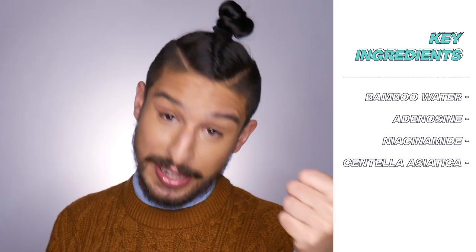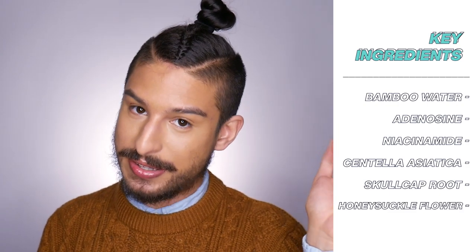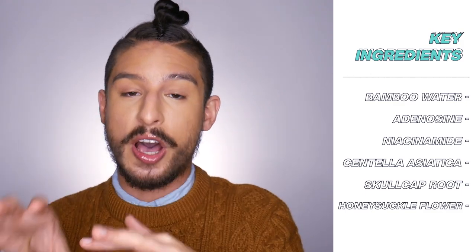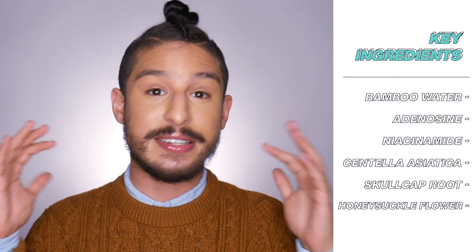Adenosine also has some wound healing properties to it. Those are also paired with Centella Asiatica, which again, soothing anti-inflammatory superstar. You also have Scutellaria Baicalensis, which is skullcap root extract. And then you have honeysuckle flower extracts. So you have a really nice powerhouse set of ingredients that are really gonna give you that anti-inflammatory calming property that the sunscreen's advertising, and especially niacinamide and adenosine.